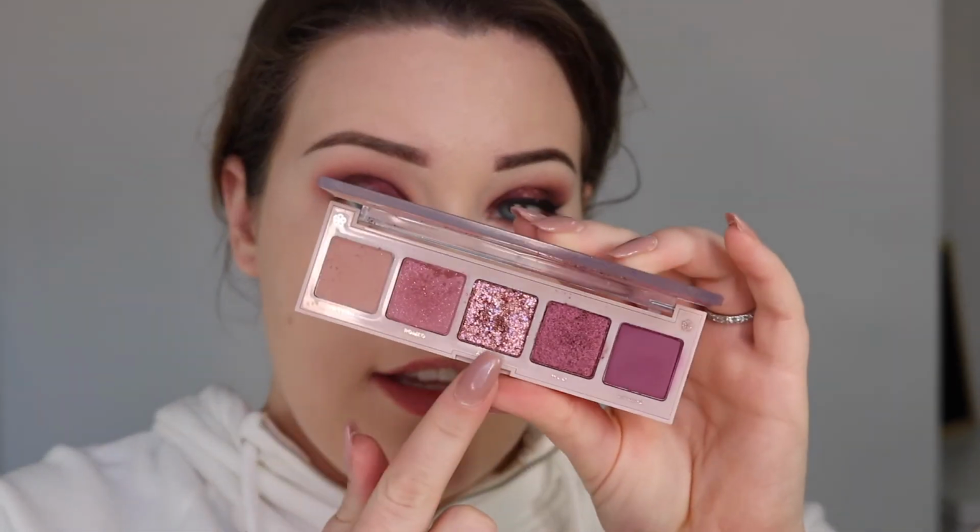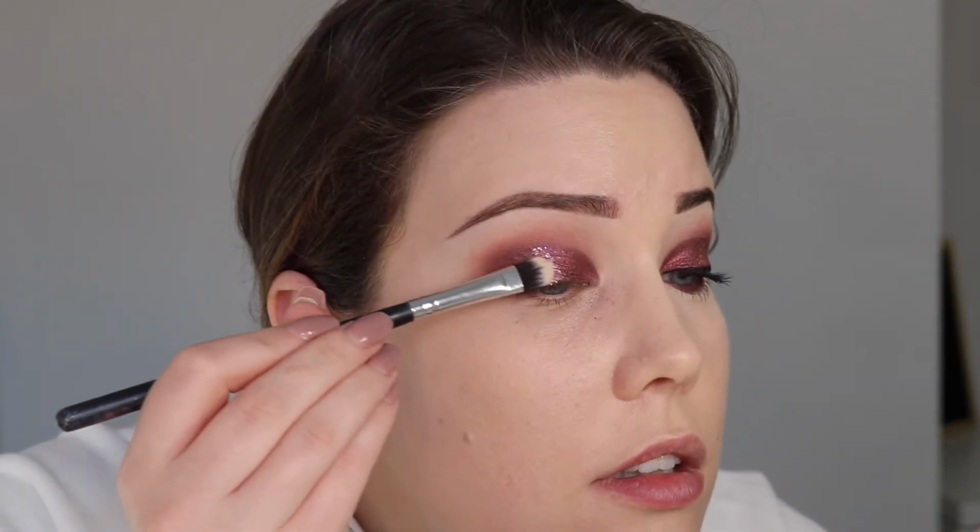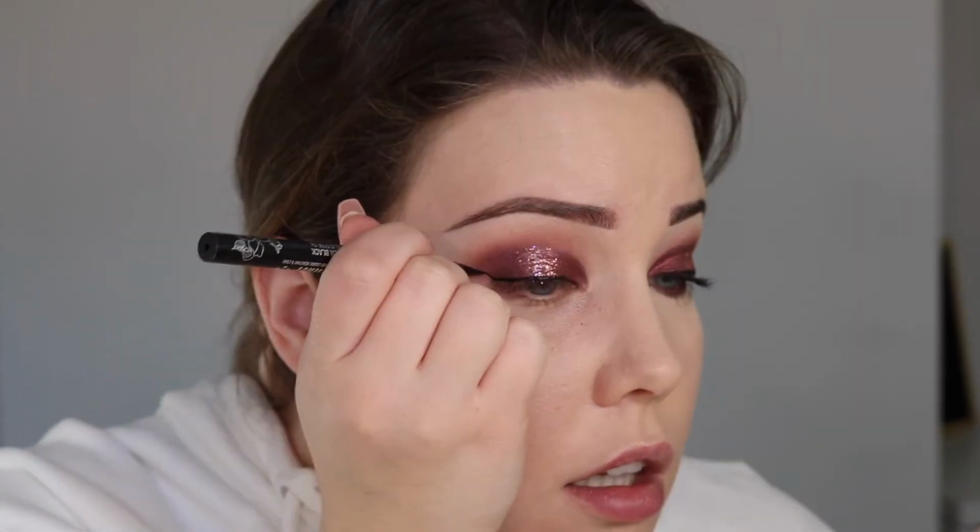Then I'm just taking another flat brush, and I'm going to go in with the shade Affair. This one is not eye safe, so this is obviously optional. I like to live on the wild side. And I'm just placing that where I placed the glitter adhesive. Cool, just like that. And then I'm gonna go in with my KVD Vegan Beauty tattoo liner, and then I'm just gonna draw a wing.